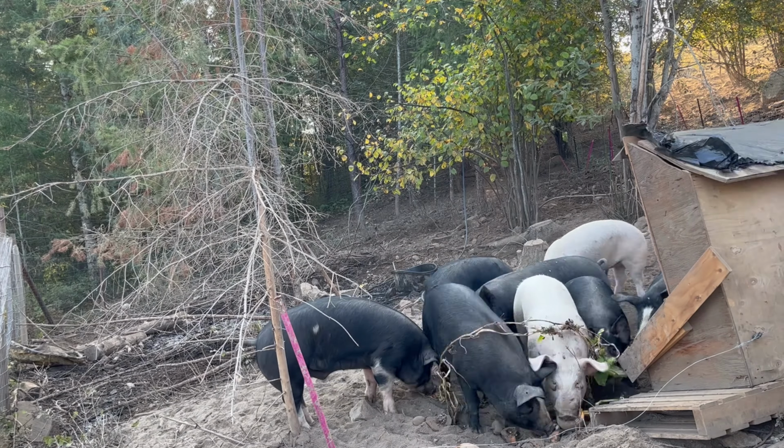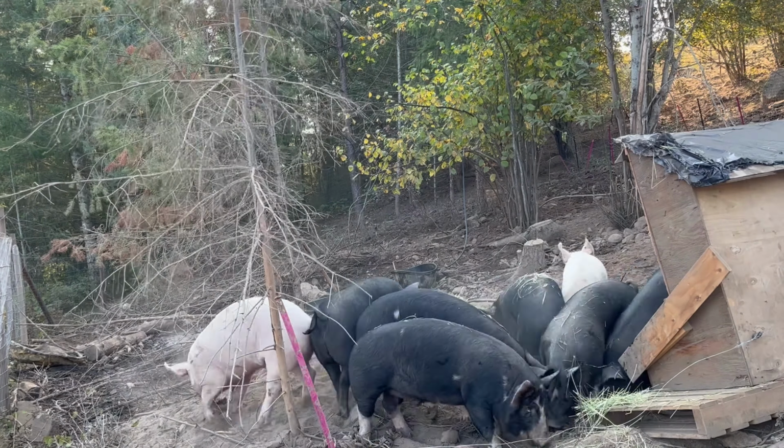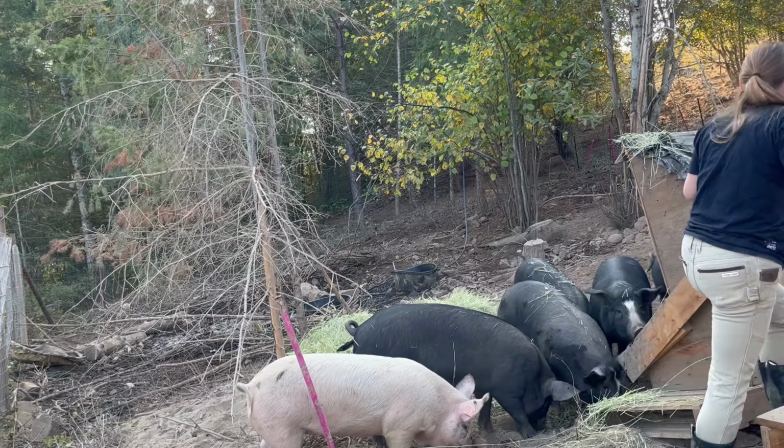One of the things I learned was at a certain point, the pig is at its maximum weight. We should have butchered our pigs about a month and a half before we did.